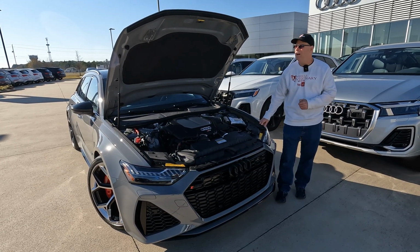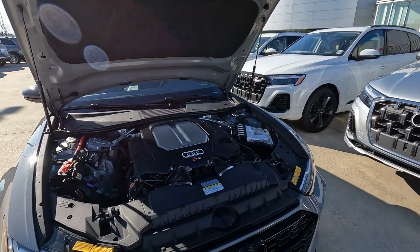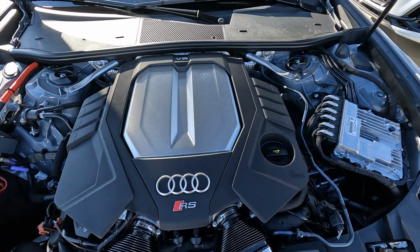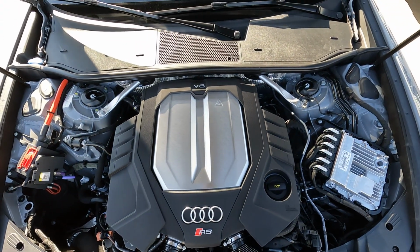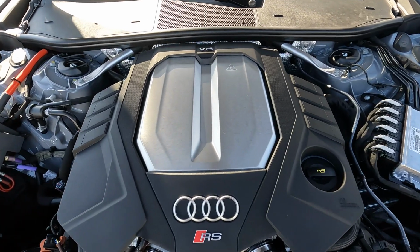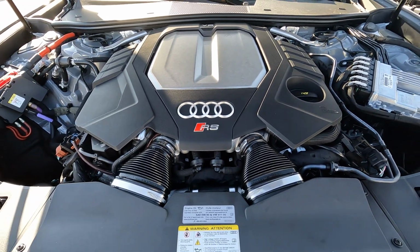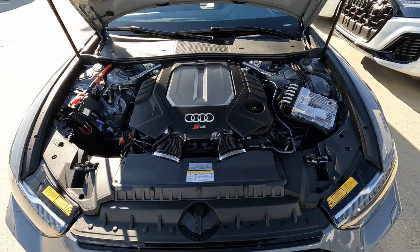And why is that? Because under the hood is the bi-turbo 4-liter V8, 621 horsepower, 627 pound-feet of torque, mated to an 8-speed automatic transmission. And how about your MPGs? 14 city, 21 highway, 17 combined, 5.9 gallons of gas per every 100 miles driven. I know if I was driving this on a daily basis, you could probably cut those numbers in half.